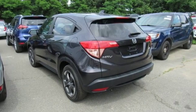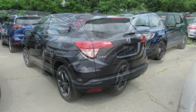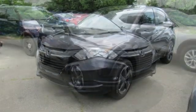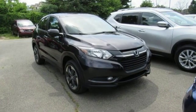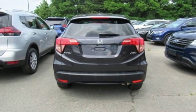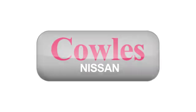power heated mirrors. Automobile points out the HR-V is responsive and agile, which makes it ideal for darting around town and scooting into tight parking spots. Honda has a world-renowned reputation for reliability. Hurry in today for a test drive.